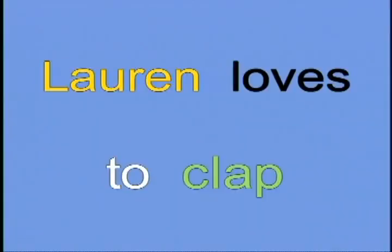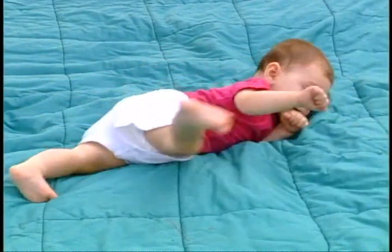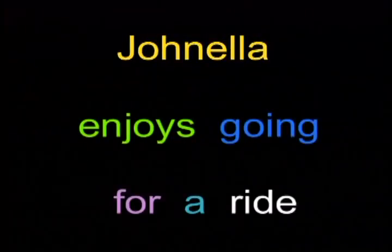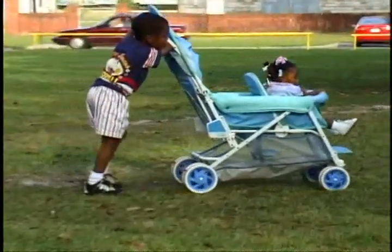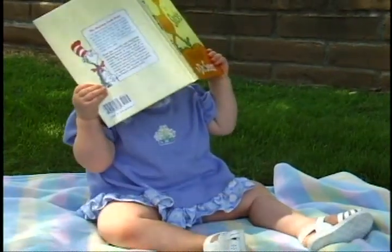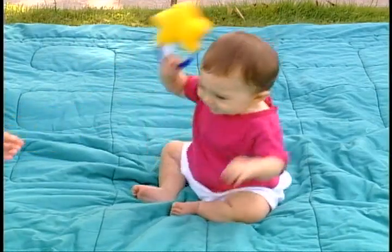Lauren loves to clap. Michaela can roll over from her back. Janella enjoys going for a ride. Look at Lauren now. She will hide. Michaela is reaching for the toy. And Brenton drinks from his bottle with joy.